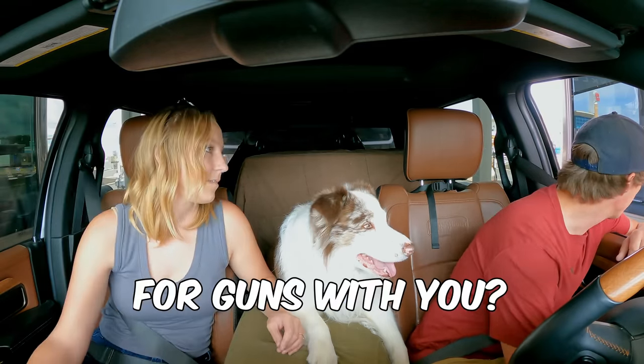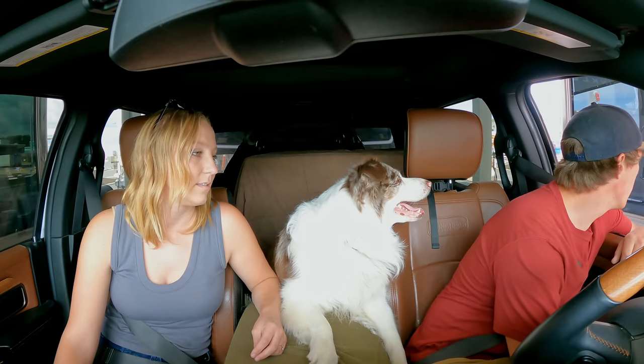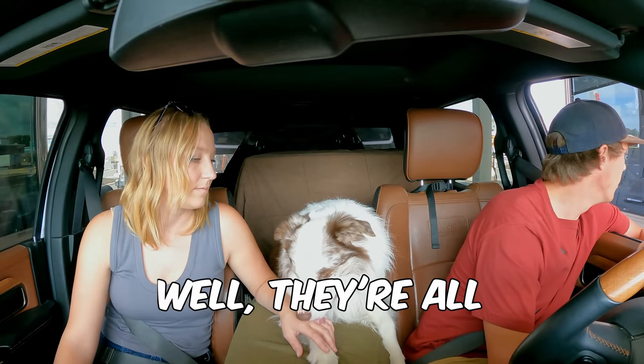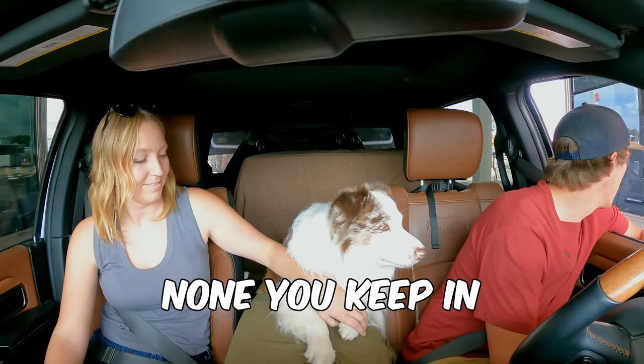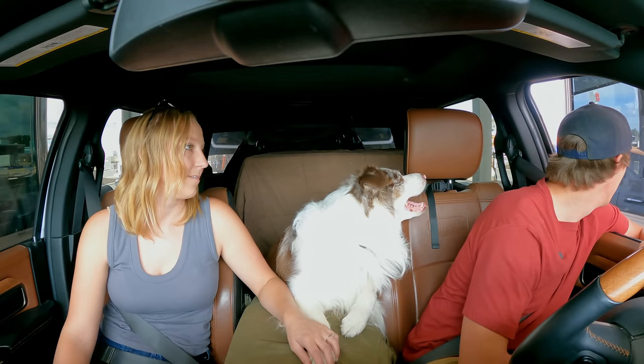What do you have for guns with you? Guns, nothing. Oh, none. We don't have any guns. You don't carry? Well, they're all in Florida. Not to keep in the trailer? No. We just came from Mexico, so everything's in storage.